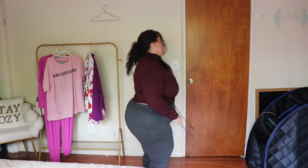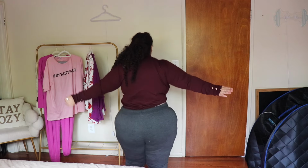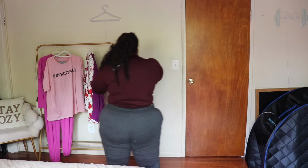Okay, so burgundy is the fall color right now, and I do love this turtleneck. I do love the color. I love that they're on the sleeves. There's, like, these gold metal buttons. They don't act as buttons. I think they just act as a design. But they're very beautiful, as you see here.